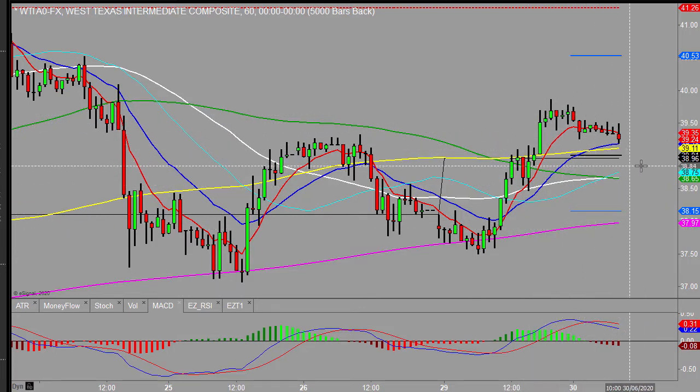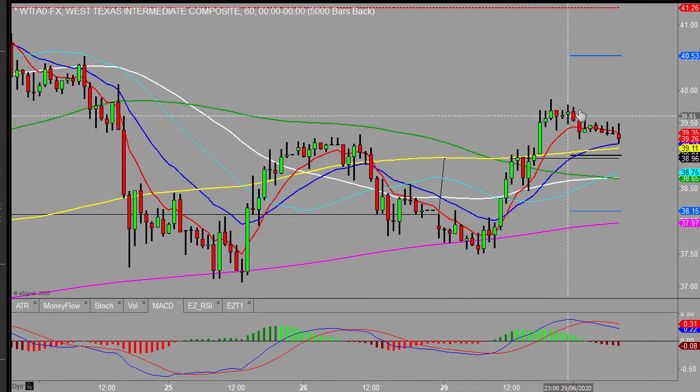But at the moment, selling off, finding a bit of support maybe into 60.21, but still got an untouched daily pivot below. Again, for me, the oil I prefer to trade, the WTI, the Texas oil, after 2 o'clock. So it may give another move. It's still got some legs to the upside, in my opinion.